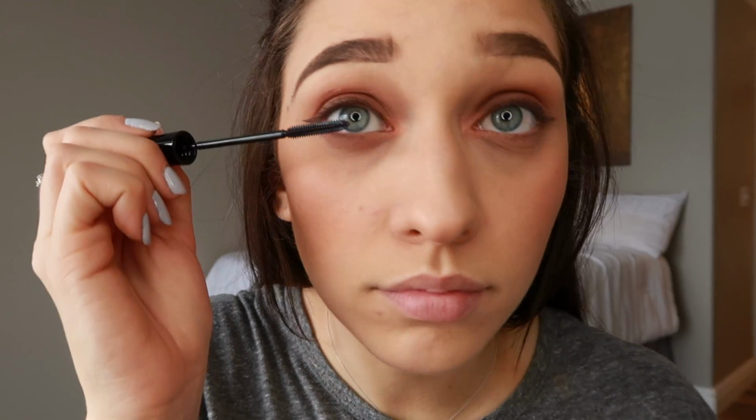It could be different for other people. It strongly depends on the lashes that you have. Like if you have thicker lashes, I can see this not working out for you, but for me it has been my very best friend. So I'm gonna go in with this one on my top and bottom lashes. And just like that, my lashes are done. I'm telling you, that stuff just, I don't know, it works like magic.